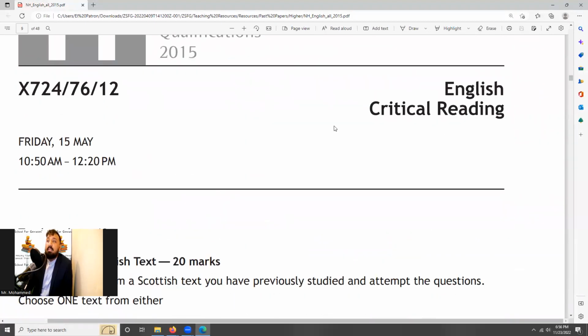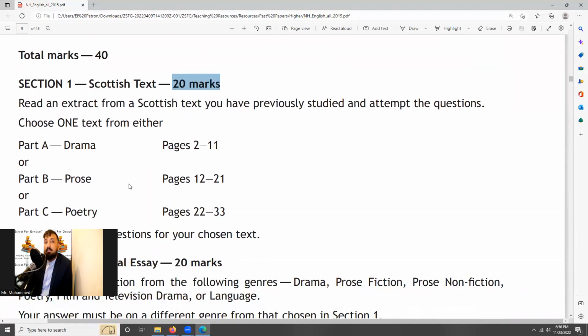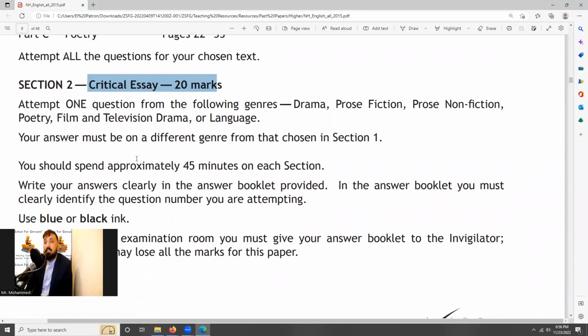Then you have, like I said, a critical reading exam. This is separate. This is not the same as the RUAE exam. In this one you have to do the Scottish text section, which is worth 20 marks. And then you also have to do the critical essay section, which is also 20 marks. And you should spend approximately 45 minutes on each section.